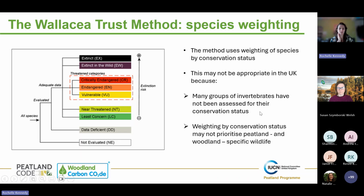Firstly, for invertebrates, which we're quite interested in monitoring for the codes, many groups of invertebrates haven't been assessed for their conservation status, which means that we just wouldn't be able to weight invertebrates by conservation value. And then also, weighting by conservation status may not actually prioritise peatland and woodland specific wildlife. For example, with peatlands especially, the number of species in an intact peatland is relatively low compared to other habitat types, but that doesn't mean that that wildlife doesn't have a value. It's very specific to that habitat, and it has a high value, so we need to think about ways of trying to prioritise peatland and woodland specific wildlife.